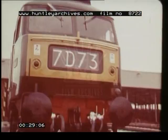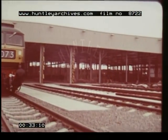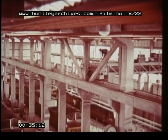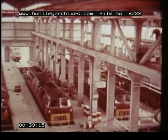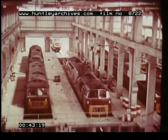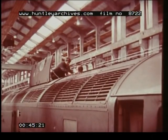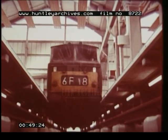Get more working hours out of locomotives than ever before. And when they do stop for maintenance, bring them into depots like Canton near Cardiff, one of the largest and best equipped in Europe. Thought and design have gone into these new depots. You really can get at the work and make a job of it and turn the engines out again quickly and confidently.